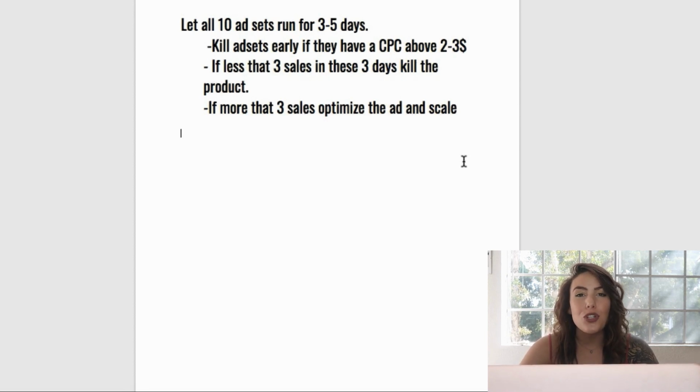You wanna make sure that you kill the ad set early after a few days if the CPC is above $2 to $3. So if you're paying a couple dollars for the click, then it's not worth your money or your time. If you have less than 3 sales in the first 3 days, then you need to kill the product. It's not gonna be a winner. And then if you do have more than 3 sales, then that's when you should really start to optimize that ad and scale.